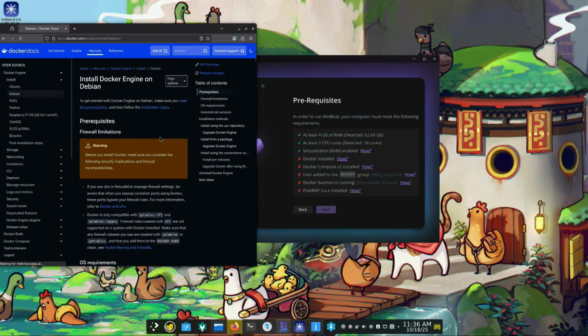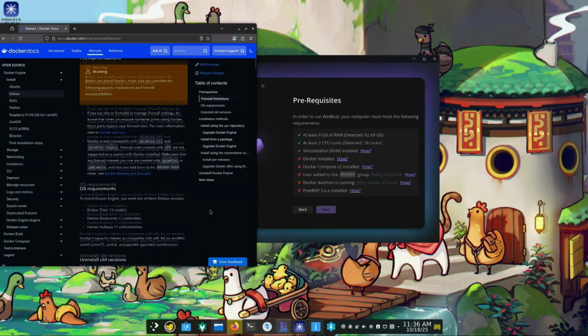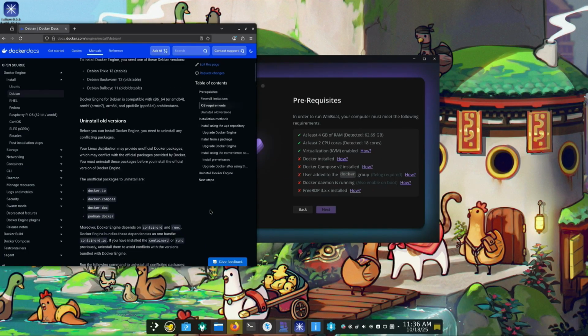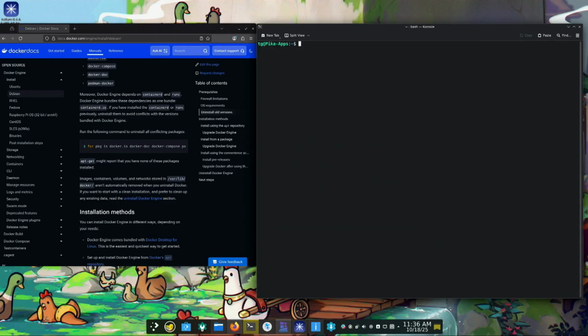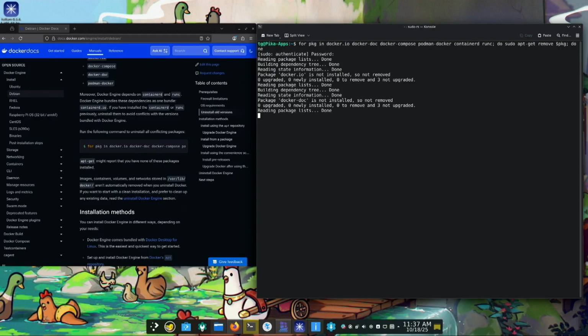But again, I ran into an issue here, so if you are using Debian and you run into the same situation, you want to make sure you can install it. So we're going down here to do the first step, and all this does is remove any inconsistencies the system may have to run Docker. So we're going to run this right here. It'll give us a clean install of Docker, so on and so forth.